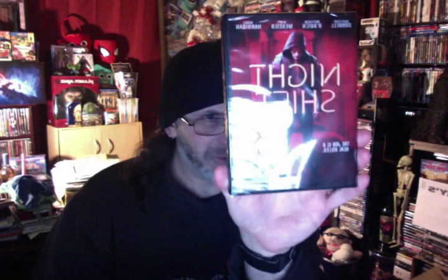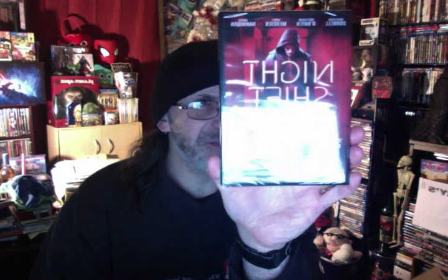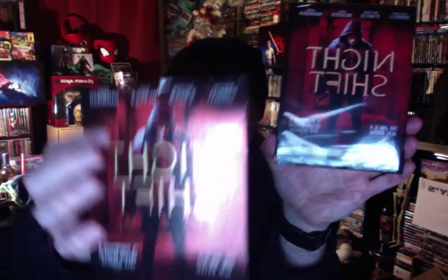I'm not sure. I think his name's Hennigan. This is Hannigan. Okay, I thought it might have been like a sister to the wrestler John Hennigan, but I guess not. This looks really good. And then a slipcover here. Kind of shiny here. Pretty sweet little cover. Put that back in there. It'll go back in okay. That's Night Shift.